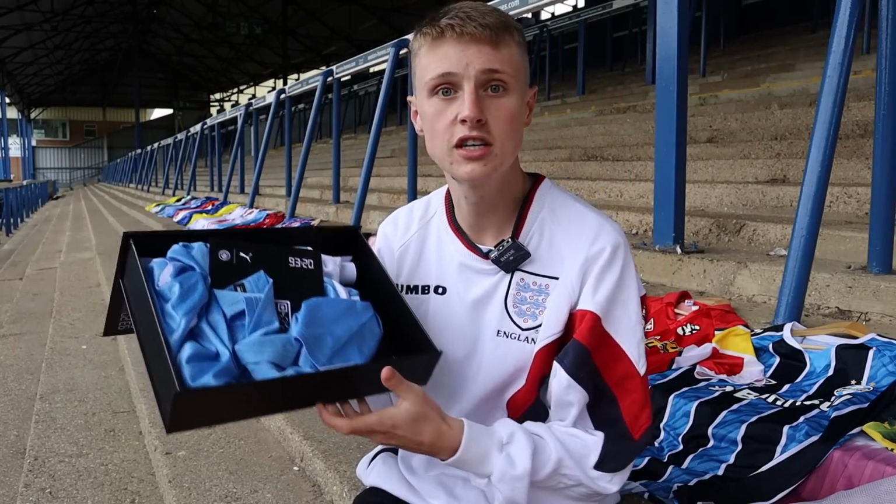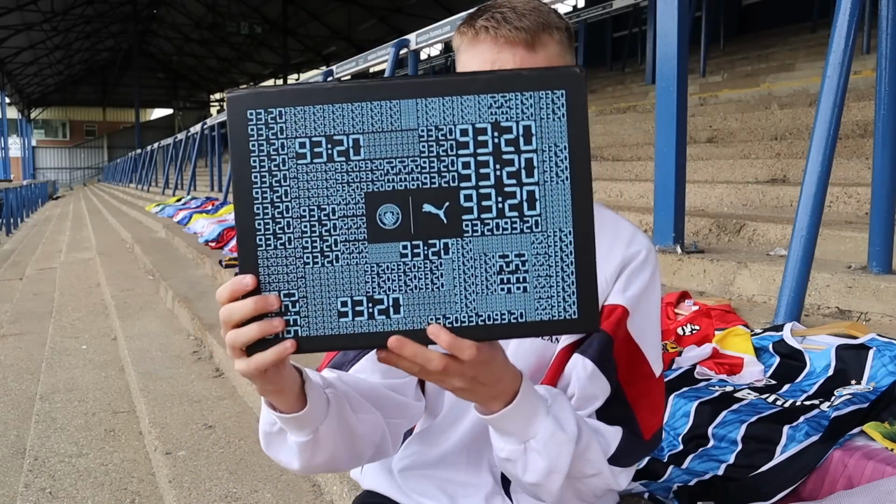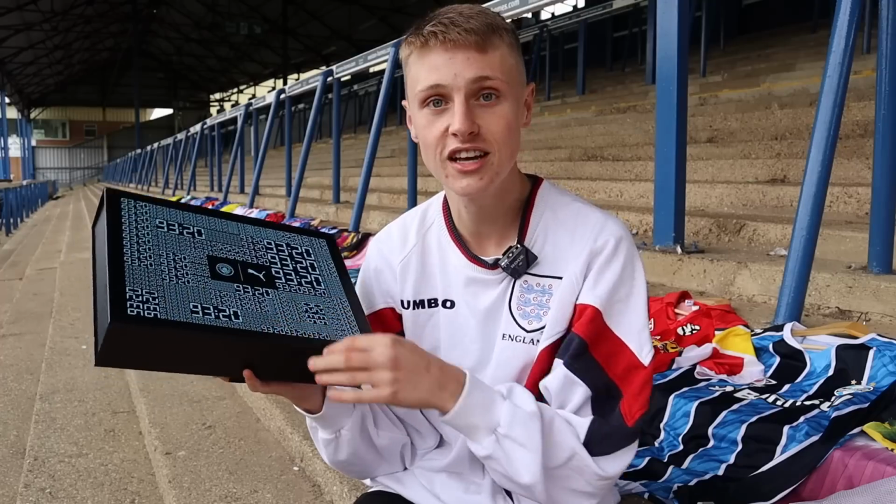Brand new in the box. They sent me this really cool box, which is like a 93-20 feel, themed around obviously Aguero's goal. I love receiving shirts in boxes. It's going to be really useful for me in the future when I want a really sleek backdrop with loads of boxes. And it's a very nice box. The shirt's in there too. That's what you're here for, but the box is nice.